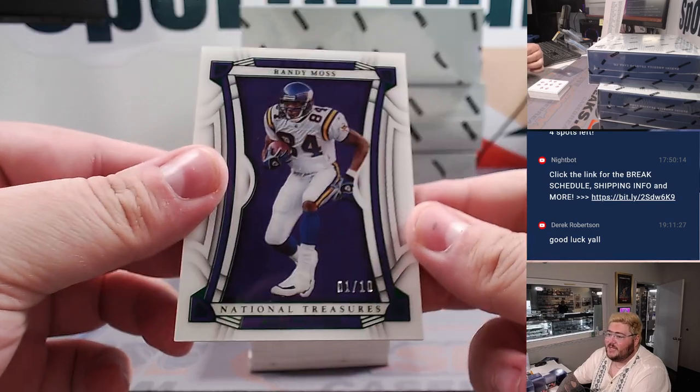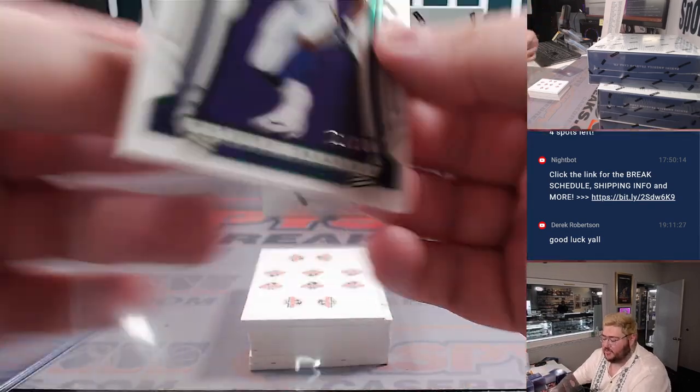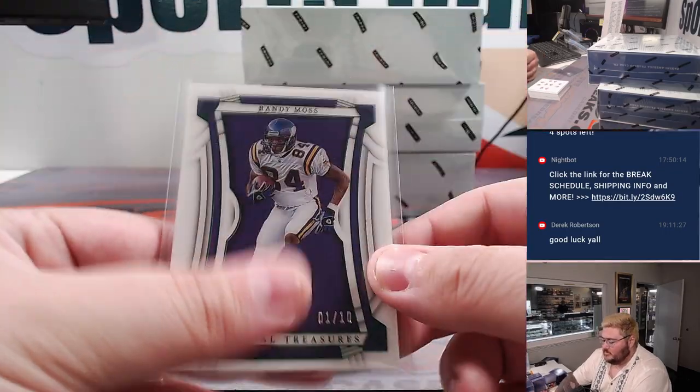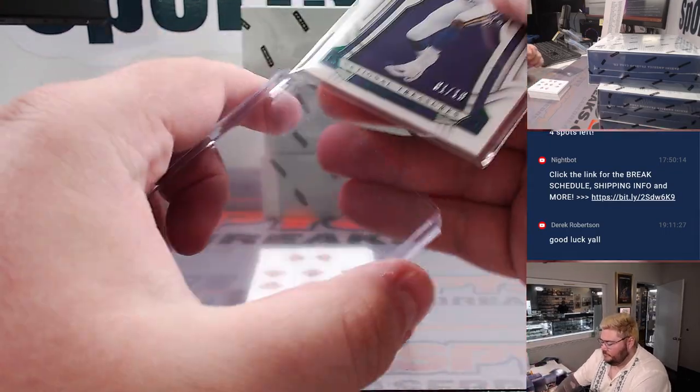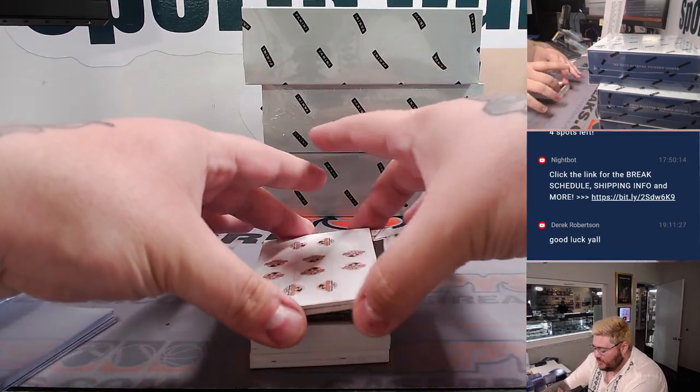Next up, 1 out of 10, on the green foil, Randy Moss. It's Vikings edition, Randy Moss, Minnesota. Picked up straight up by Tim. Nice one there. All right, let's get to our hits.